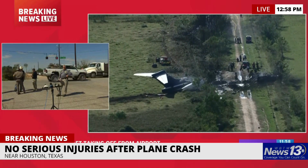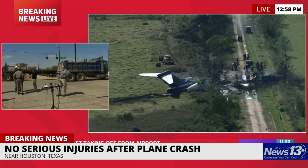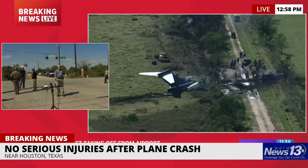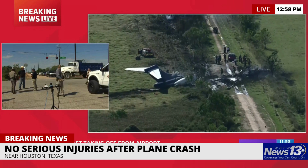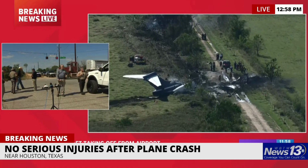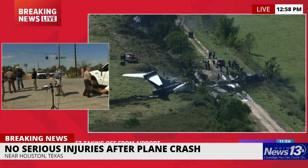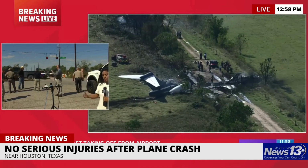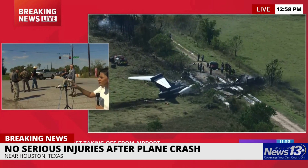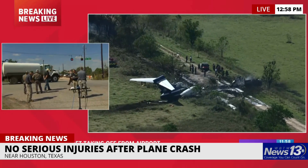This was not a small aircraft. You hear about these plane crashes and incidents with smaller planes that take off from smaller airports, but this was a sizable aircraft. It's an MD-87, and from what we've seen so far, it's designed to hold up to 130 passengers. It's a fixed-wing, multi-engine plane. Luckily, not that many people on board, just 21, but all of them made it off safely. Only one minor injury reported. We still don't know who was on board the plane. We don't know where that plane was headed.